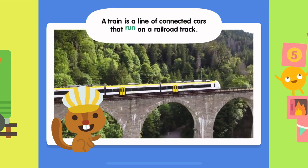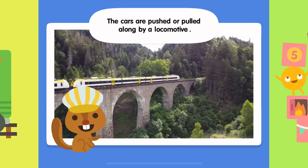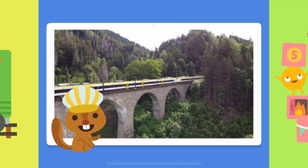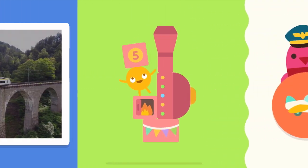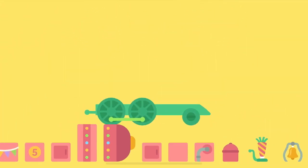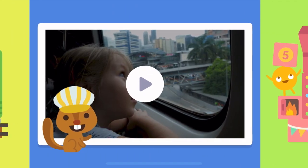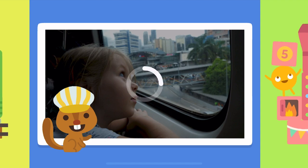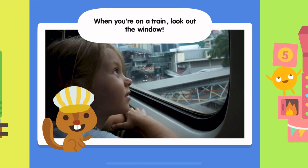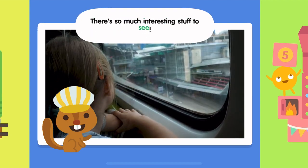Connected cars that run on a railroad track. The cars are pushed or pulled along by a locomotive. When you're on a train, look out the window. There's so much interesting stuff to see.